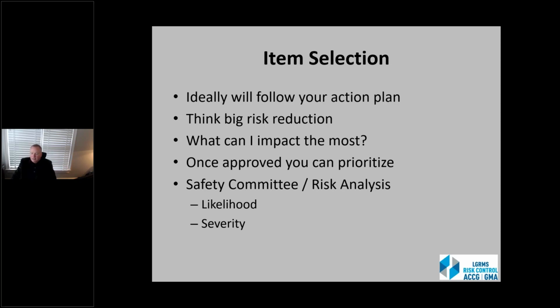And buying gloves or buying minor safety equipment, we really encourage you to think big items that are going to help reduce ergonomic related issues, or big items that are going to help motor vehicle related issues. What can I impact the most? Again, what's going to have the biggest impact in regards to your organization? We want to have something that's going to help reduce injuries.